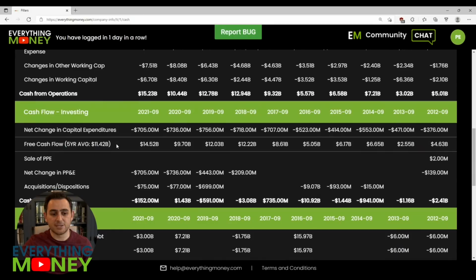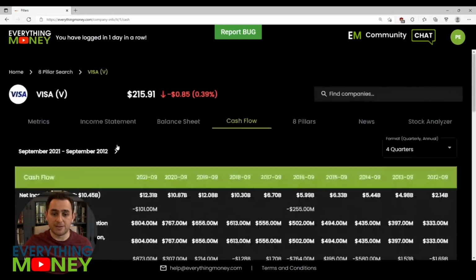And our final metric is we take the 5-year average free cash flow. We multiply that by 20. So 11.4 times 20 is $228 billion. We want the market cap under 228. It's over 400 billion, so that's an X.